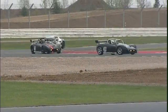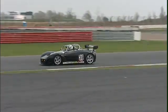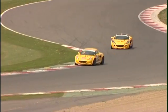We're here at Silverstone for round 2 of the 2011 Lotus Cup UK, and the car that's second place on the road, the Steve Williams and Pete Story car, has been given a 2-lap penalty for a pit stop infringement. So this is the actual battle for second place with Simon Deacon and Marcus Jewell.